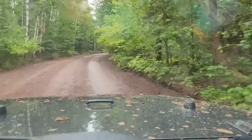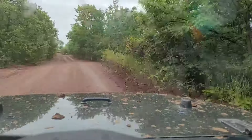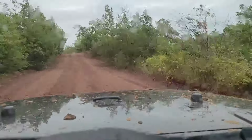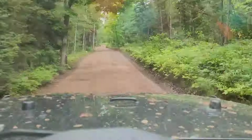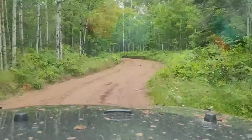Unfortunately, it was raining this morning, so that road was a little bit treacherous, I would say, but on a nice day, that would be a really awesome road to drive. This trail here is actually leading north out of Copper Harbor, because that highway actually just ends and turns into a dirt road that just takes you to the tip of the UP.